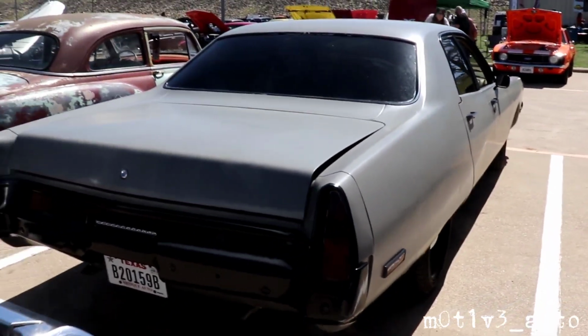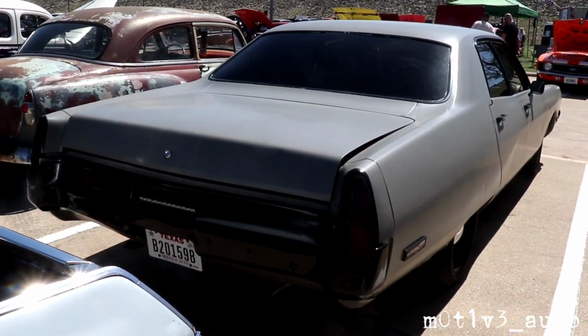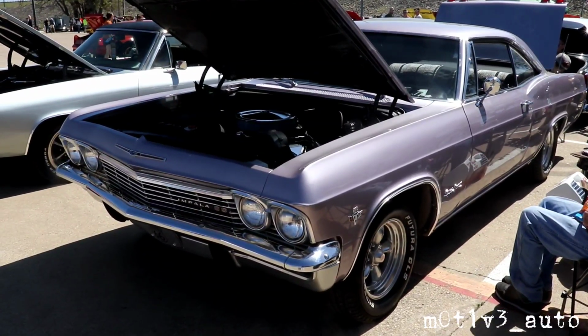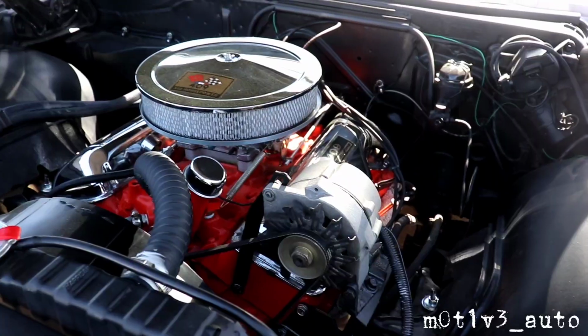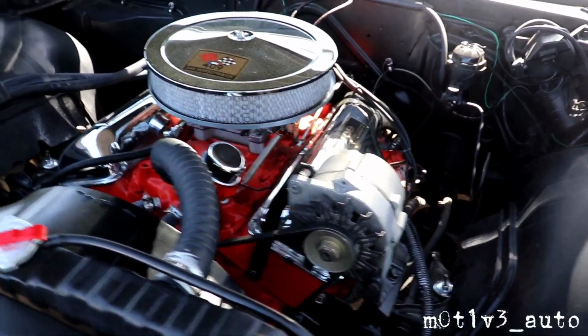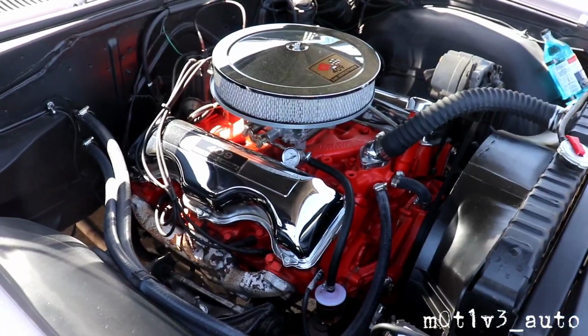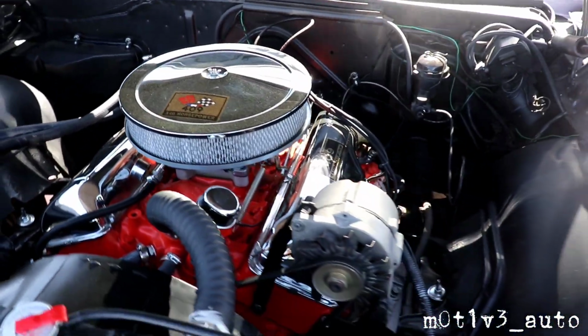This thing here. You have the Impala. Going through your mind, no matter where you were. Sun's on that side, so. Under the hood on the Impala. 409 Turbo-Fire, 65.